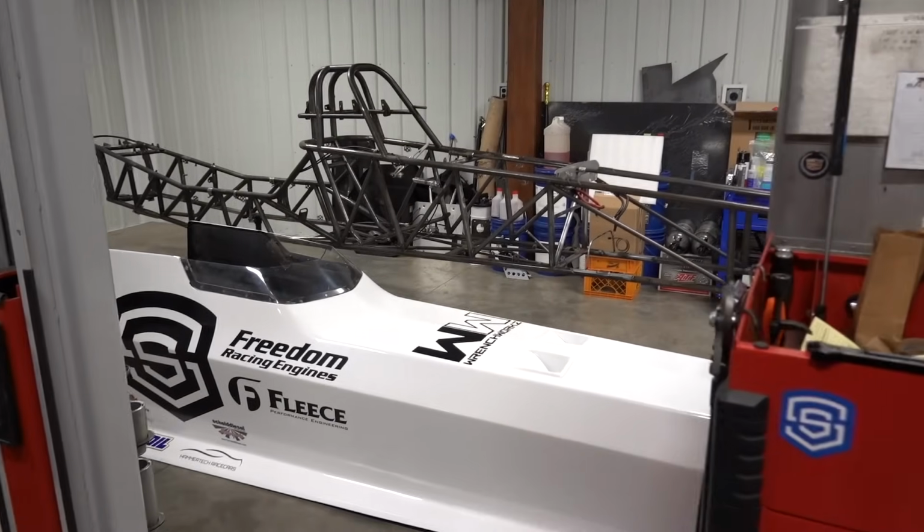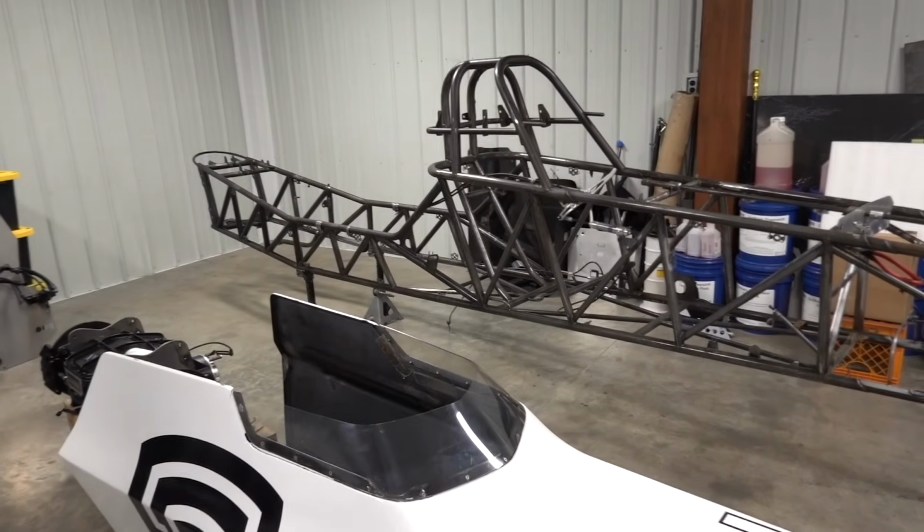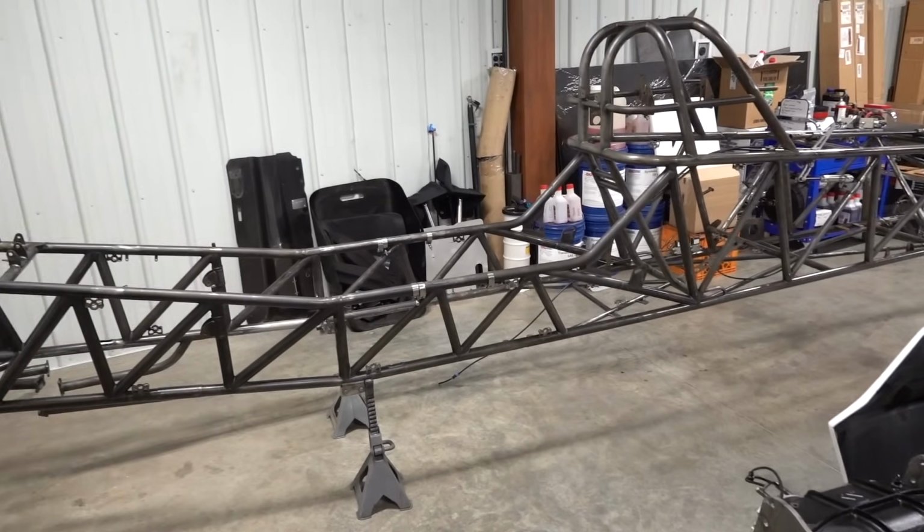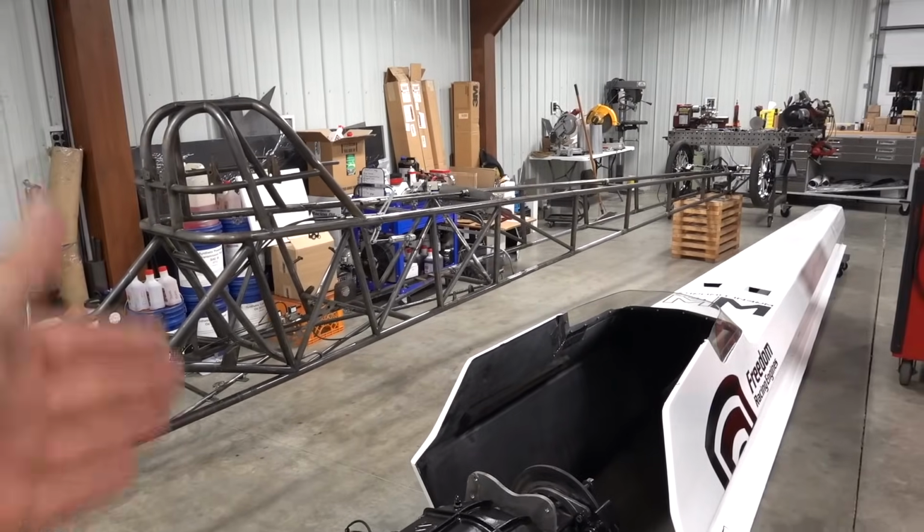I wrote down a full list of everything that we still need to do to this, and it was about a page long, whether it's minor or some of the wiring stuff that still needs to be done. But that is where we are currently at this week. Over the last couple days, Michael has completely torn down the rail for the season. We've got his engine back up at Freedom Racing Engines for those guys to go through it and give it some updates and take it to the next level on the engine program. But he's got this thing stripped down just to make sure everything is good for the next upcoming season.